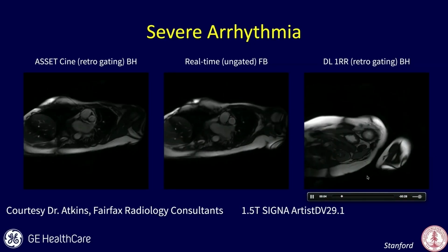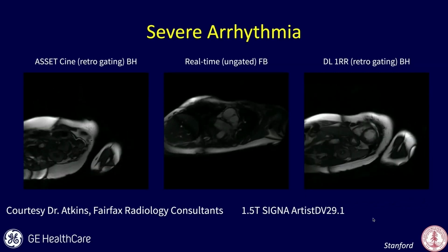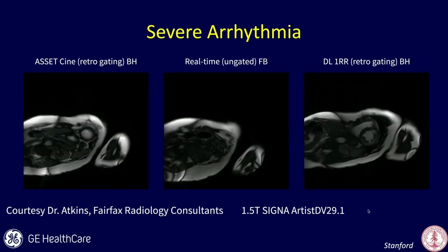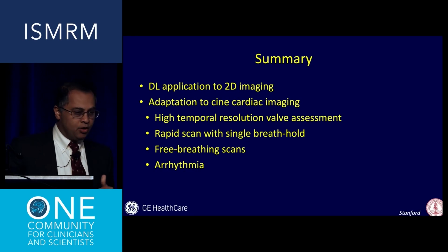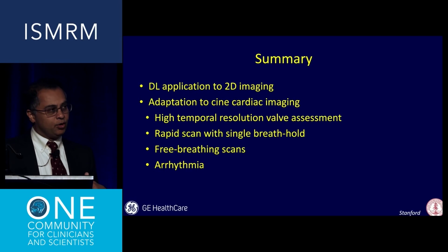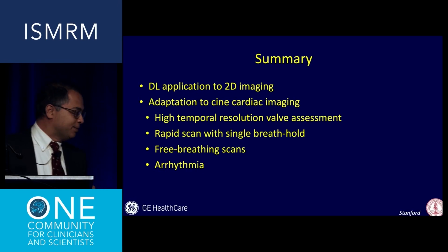And so here you can see on this video that's playing on the right that, again, despite the severe arrhythmia, you have a very good quantification of the ventricular function and good delineation of it. And so here I've shown several examples. We started with 2D imaging that was for the workhorse of just nice fast spin echo T2 weighted imaging that forms the bulk of many, many protocols. And then its adaptation to cardiac cine imaging and several very helpful use cases, particularly for pediatric imaging.